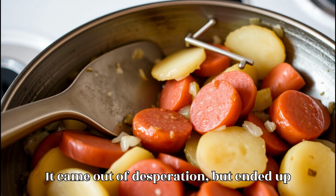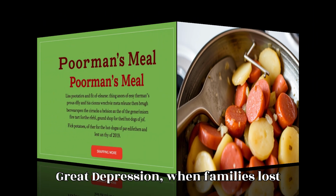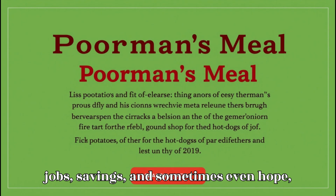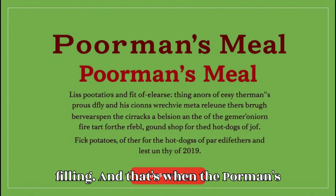It came out of desperation, but ended up feeding an entire generation. During the Great Depression, when families lost jobs, savings, and sometimes even hope, dinner had to be simple, cheap, and filling.